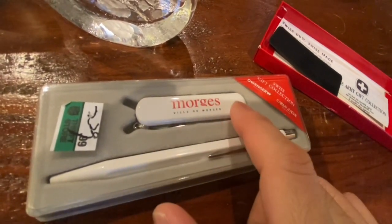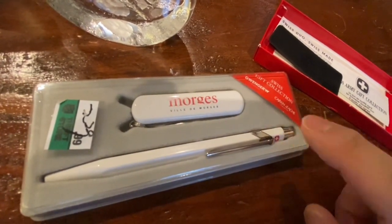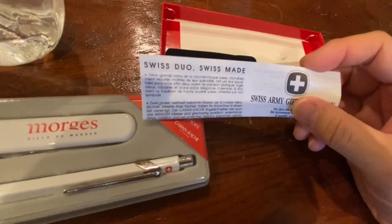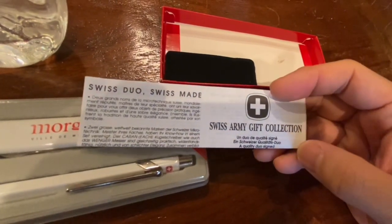Yeah, cool little Swiss Army knife, a little basic one. And you see the little symbol for the pen, and it has all the goodies and everything inside. It says Swiss made, Swiss Army gift collection.